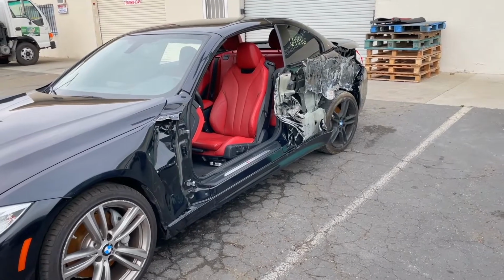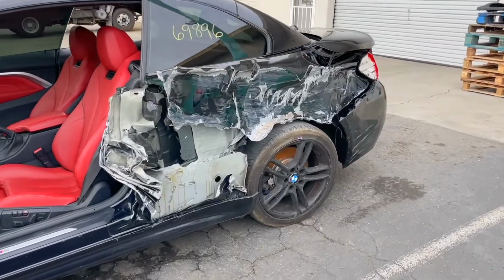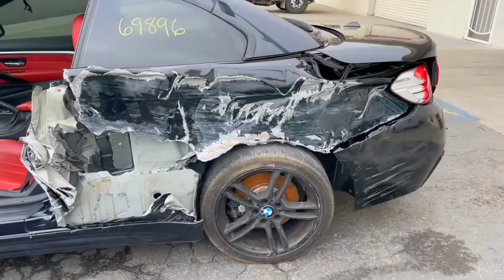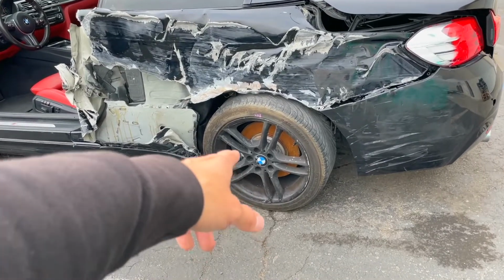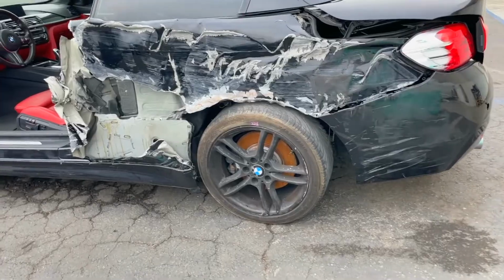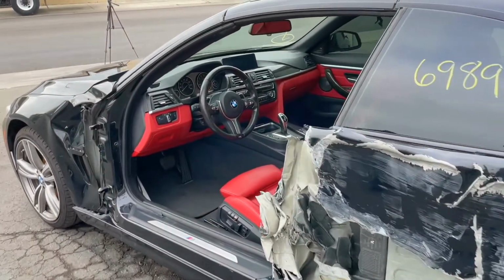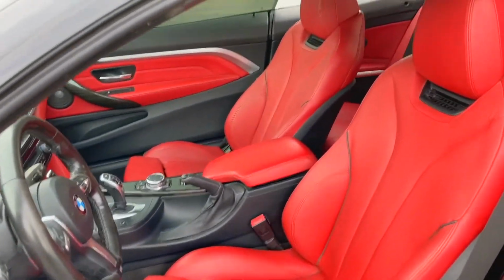But ta-da! That's the main problem, the main damage. And look at that scary looking quarter panel. This wheel was completely destroyed, so I decided to swap it. I took the one from a 1 Series, just a random, ugly looking wheel, and installed it. But let's get inside. Actually, it's super easy to get inside because we don't have a door.